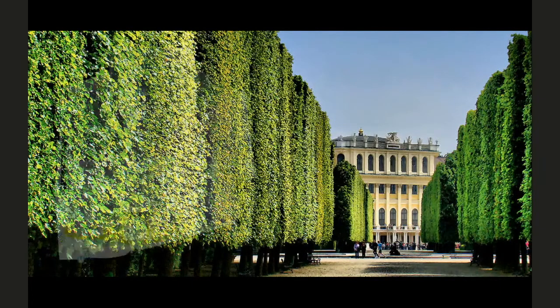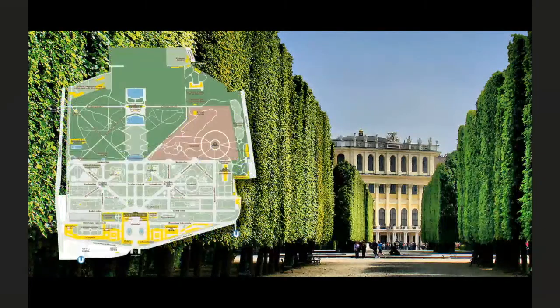The interesting thing is, and now you see the map, that the basic picture you know is just the front of the palace, and 90% of all tourists are not aware of this huge garden in the back. And you see here the map of the whole area. The brown part is the zoo. The dark green is really a forest with wild foxes and other animals.